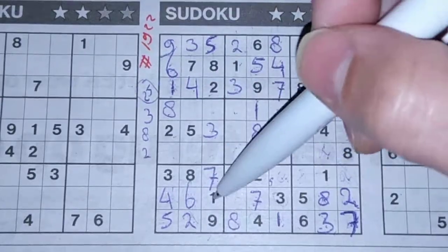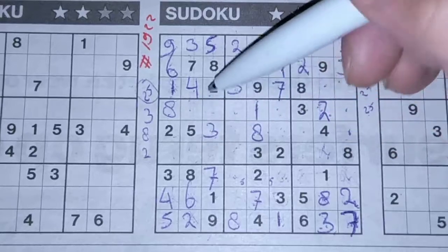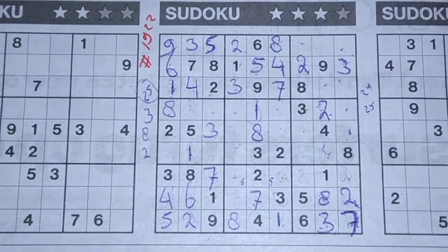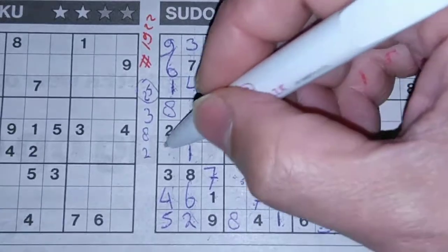One in this column, one in the third column, so the column should be 3. In the second column, the only two places for the 1 should be here or there. We see here 1, no 1 there. 1 should be there. One box left in the first column for the number 7.